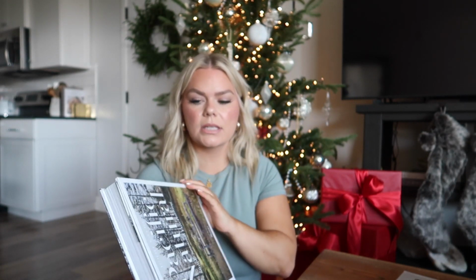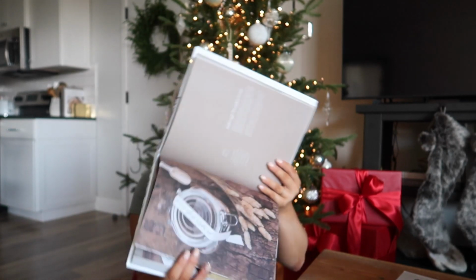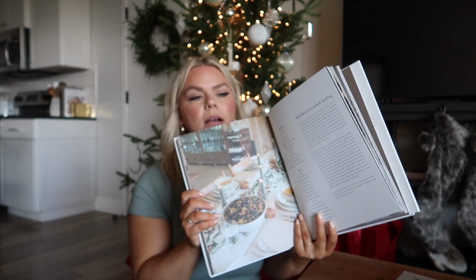Truly, they are. The Pacific Natural book, this is for the entertainer. This is for someone who wants inspiration for entertaining. But it's really, really good. It's super inspiring. It inspires me to entertain and also to gift more, like do more DIY gifts and stuff like that. So I love this one. It has a lot of tablescapes in here. There's a lot of recipes in here. It's a really good one too.